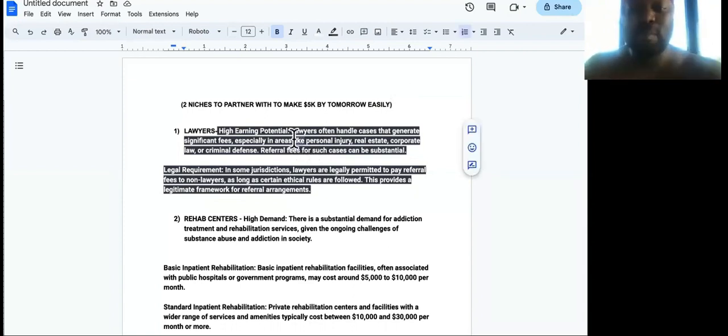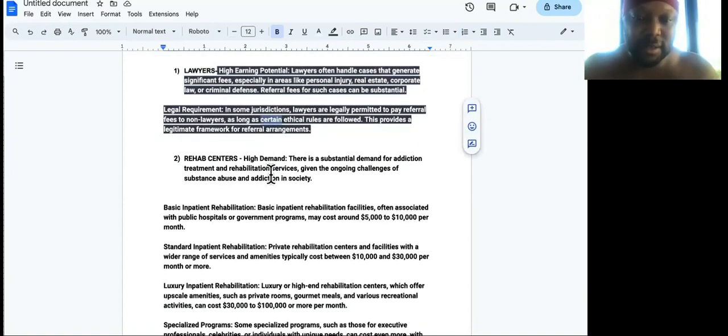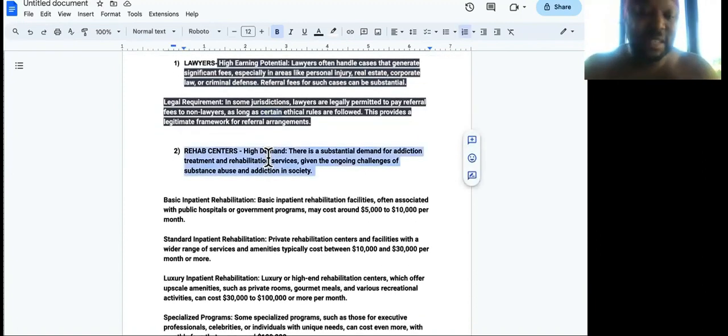So on this paper right here, we have lawyers as the first niche, and I'm going to show you what to do with them. We're going to partner with them. This works perfectly if you have an agency. I have a program called Agency to Partner, and I'm going to pretty much show you a few of the methods that we're using in there. Okay, so then the second niche is rehabilitation centers.